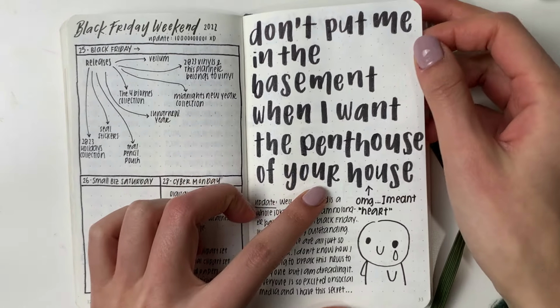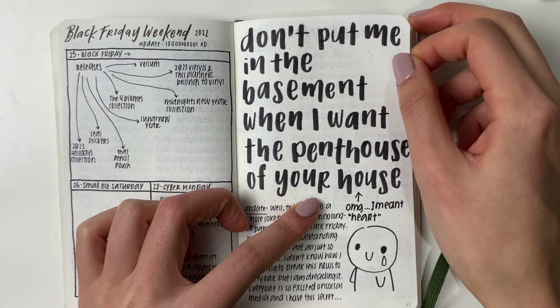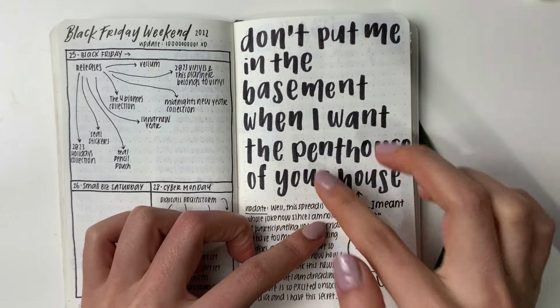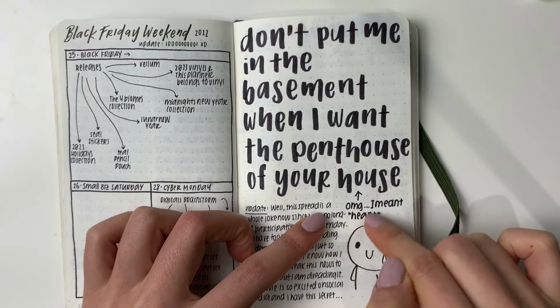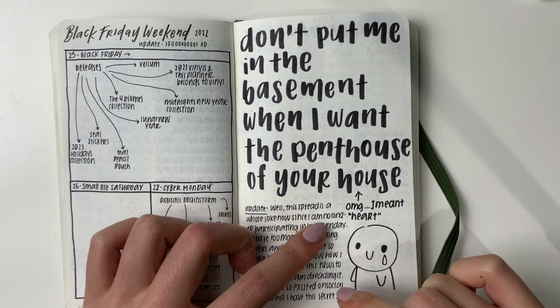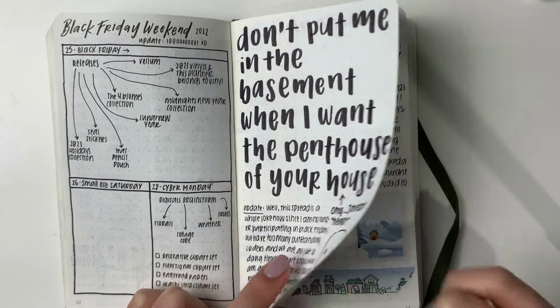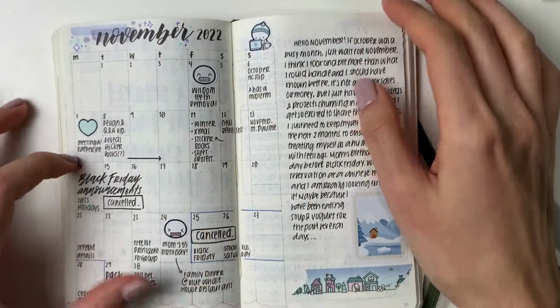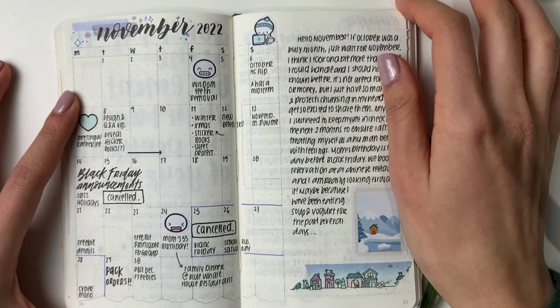And then here I wanted to letter in a quotation from one of Taylor Swift's songs, and I was so focused on the lettering that I wrote "house" instead of "heart," and now this makes zero sense, but I thought it was kind of funny. Here I was really upset about the fact that we had to skip Black Friday. Let's move on.